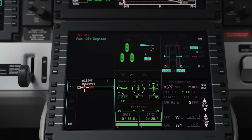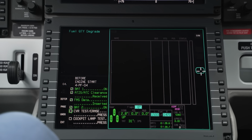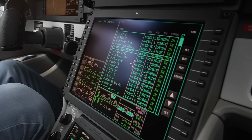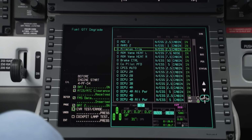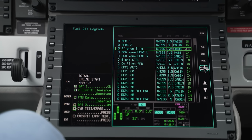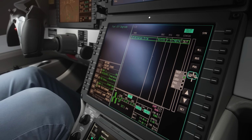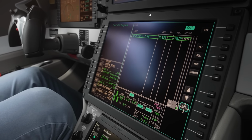And furthermore, most of the circuit breakers, like I mentioned earlier, are actually managed digitally. There's only a few actual physical manual circuit breakers on the pilot side, and the rest are managed within the avionics. So what does this practically mean? Well, it means that you can sort through all the circuit breakers on one screen, and you can turn them on and off, but you can also filter by which ones are tripped, which ones are failed, that kind of thing.